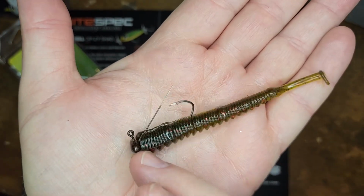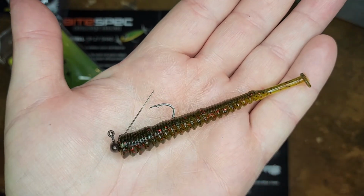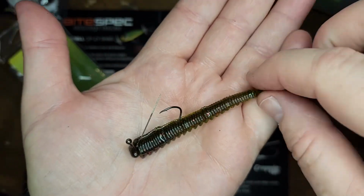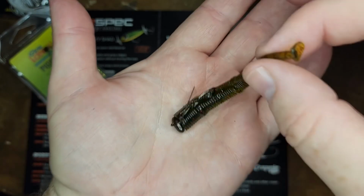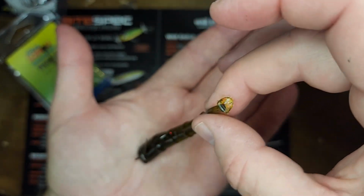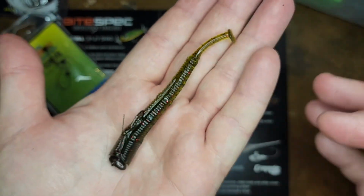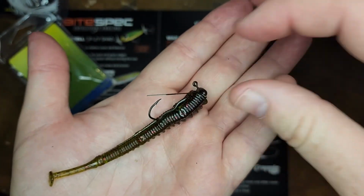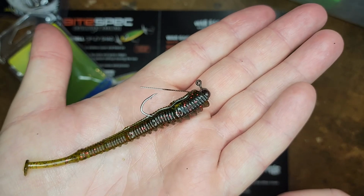Okay, that's how it looks rigged up. I did have to bite kind of the bulbous head off. It was too fat and beefy. But on this little football Ned head, I think it looks pretty decent. Pretty cool.